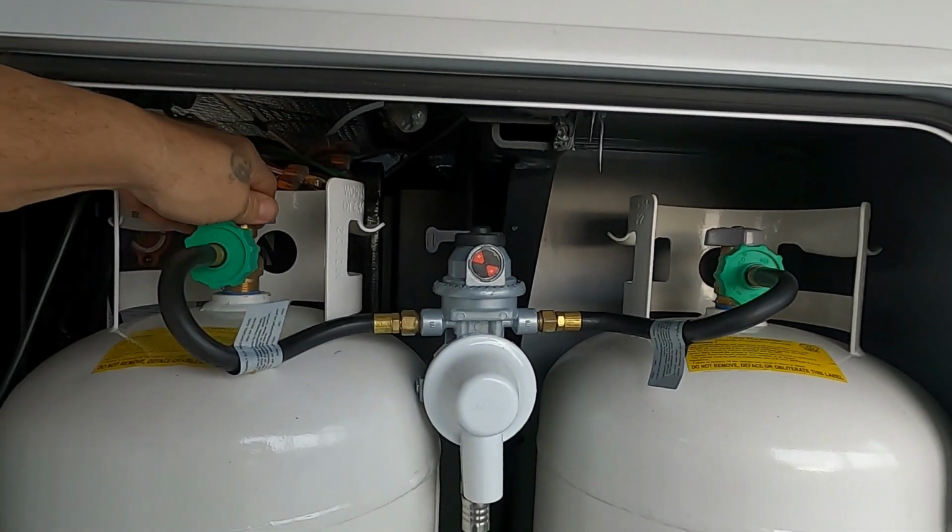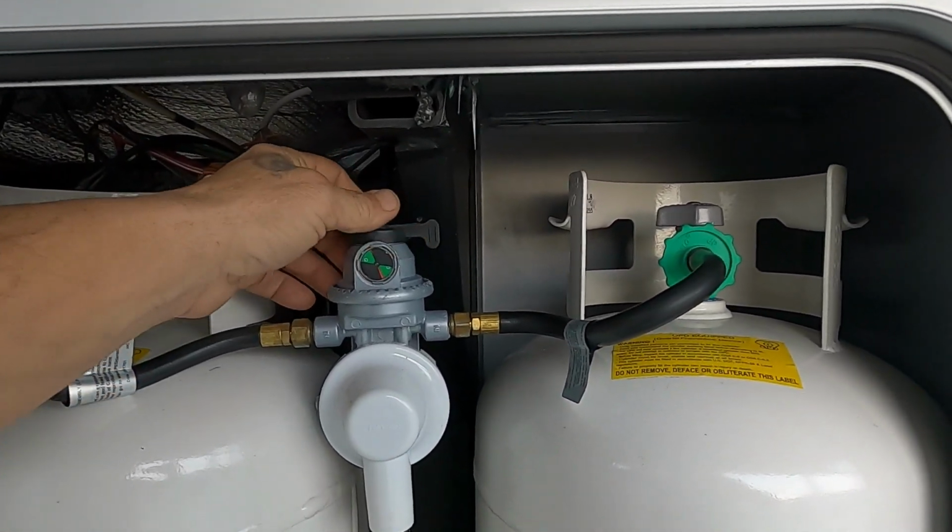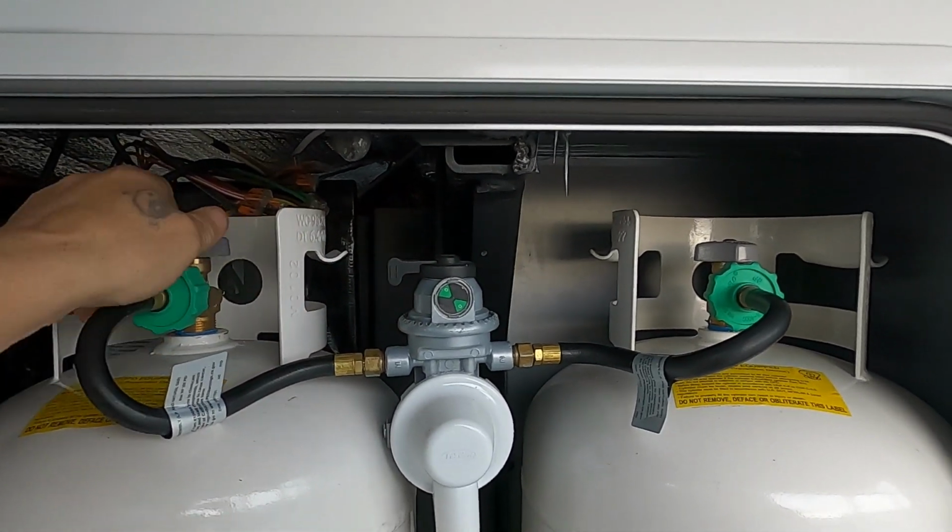On your propane, lefty loosey to open. Just point this toward the tank you wish to be using. Green means you've got gas.